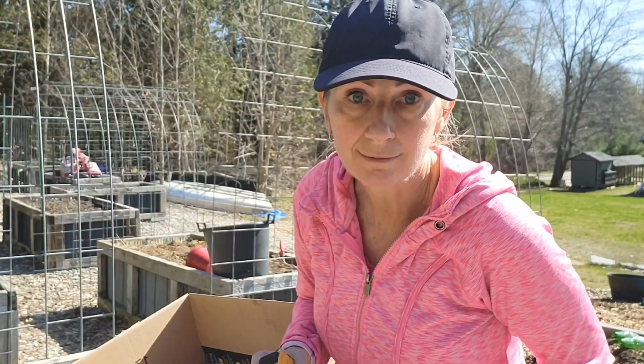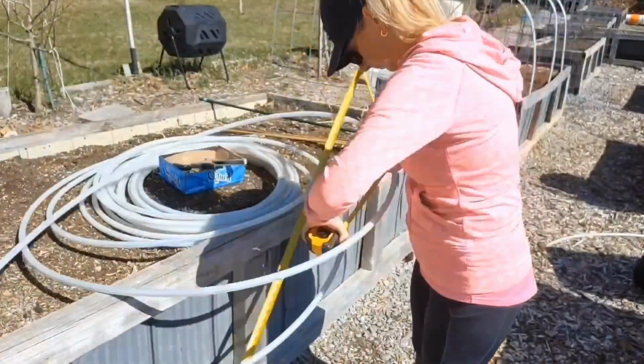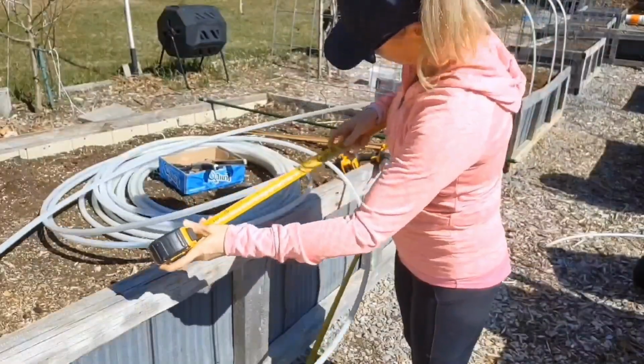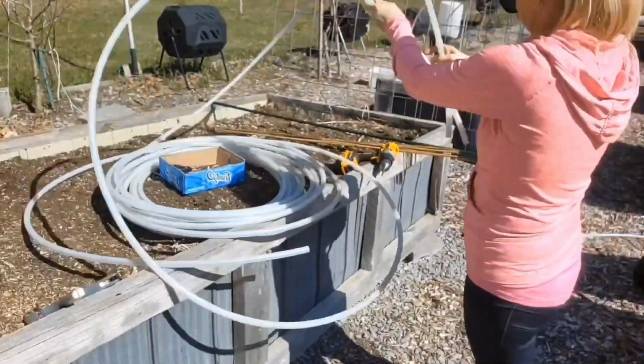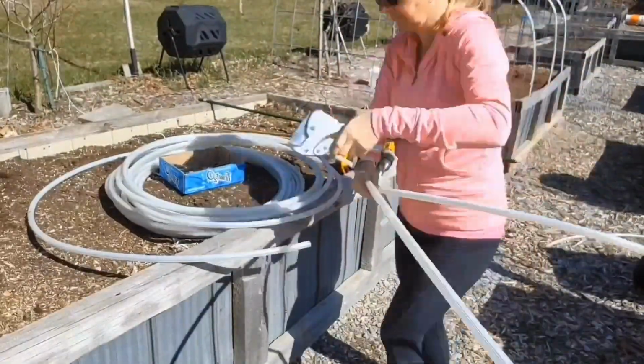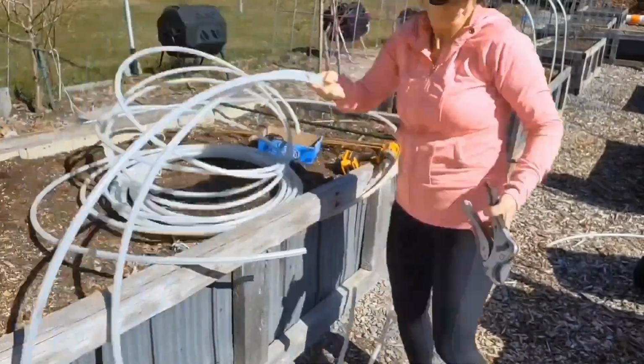So let's get started. Here I am measuring the length of tube that I need with the measuring tape. I highly recommend that you wear gloves. I did not, and thankfully I didn't cut myself, but I would prefer that you wear gloves to ensure that you don't cut yourself after watching one of my videos.